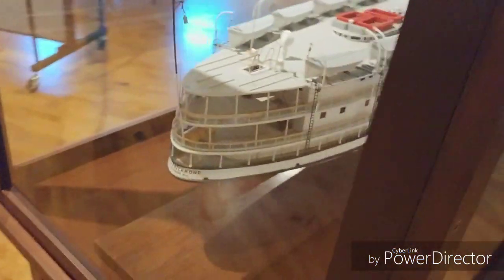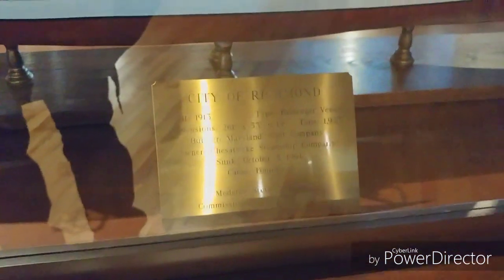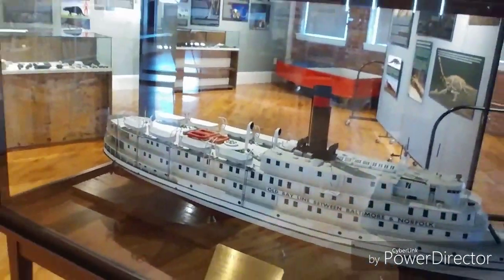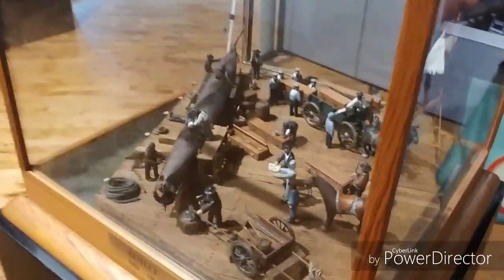And then they have the SS City of Richmond, which sank in 1964. It was built in 1913. That's a shame. It'd be neat to have that as a museum ship. That'd be incredible. So, yeah. They've got a diorama of the Hunley. They've got two of them, actually. One there and one there.